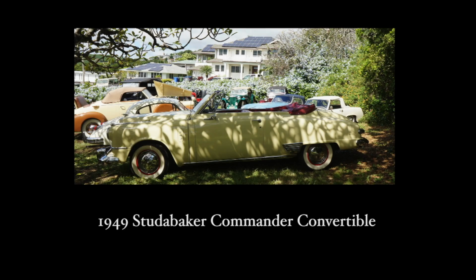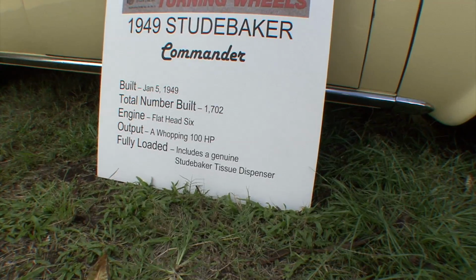My name is Rick Lloyd. This is my pride and joy, my 1949 Studebaker Commander convertible.